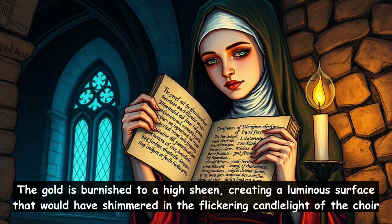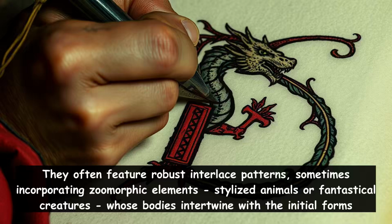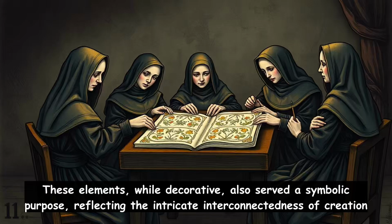The gold is burnished to a high sheen, creating a luminous surface that would have shimmered in the flickering candlelight of the choir. The borders around these colossal initials are less intricate than later styles, but no less effective. They often feature robust interlace patterns, sometimes incorporating zoomorphic elements, stylized animals, or fantastical creatures whose bodies intertwine with the initial forms. These elements, while decorative, also served a symbolic purpose, reflecting the intricate interconnectedness of creation.